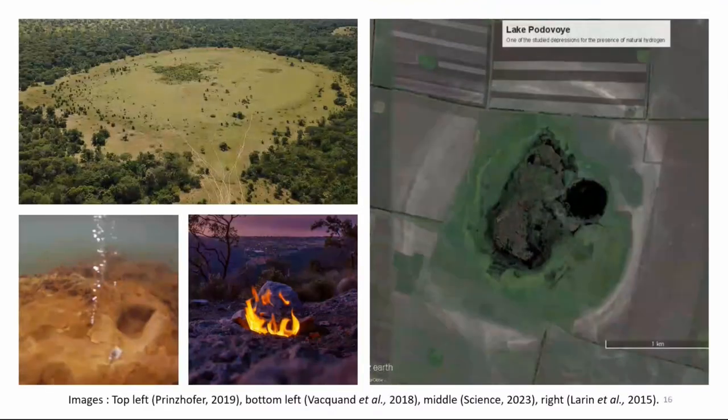The top left image shows one of these subcircular depression-like features from Brazil. And on the right-hand side, there's a similar feature from Russia. So these are the characteristic shape and morphology that you see in these features. On the bottom left, you can see an example of hydrogen gases bubbling through springs. And the middle image that's got the flame is actually an example of hydrogen seeping alongside methane through a bedrock fracture. And these actually spontaneously ignite at the surface, and that's why you see these flames. So that's the three characteristic seepage types.